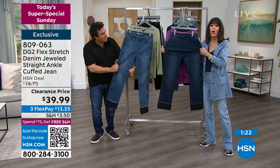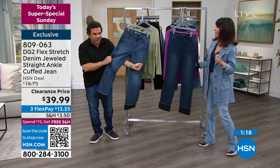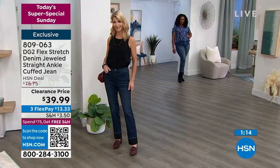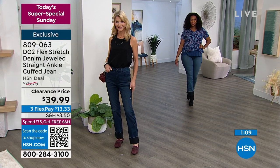But as we talk about all of that amazing stretch and softness, it snaps right back. That's really important. We say this: stretch is wonderful, but stretch without recovery, not so wonderful. You don't want your jeans to get sloppy and baggy.